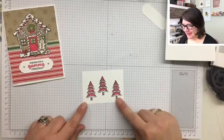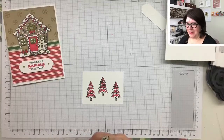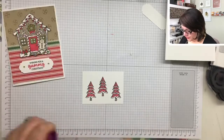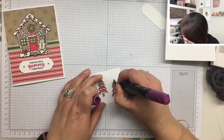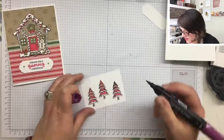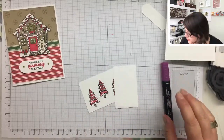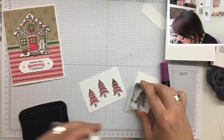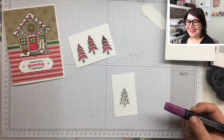All right, so I've got my little trees. I almost want to go over top with Blackberry Bliss, because that sounds kind of fun. Should we try it? Let's try it. Let's do it. You win some, you lose some. If it doesn't work, it doesn't work. I have other scraps. Let's try another on scrap here, because I like that idea. It is that royal, royal kind of look.